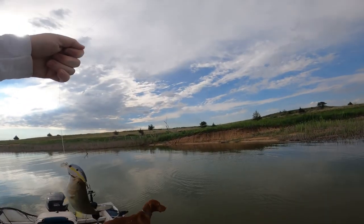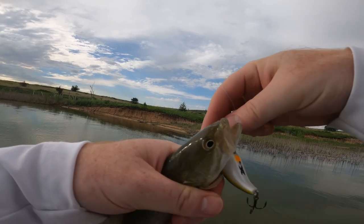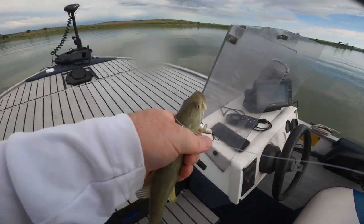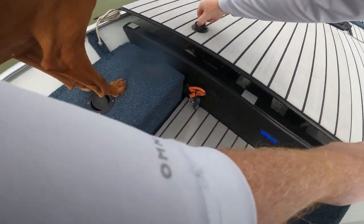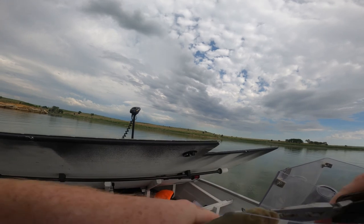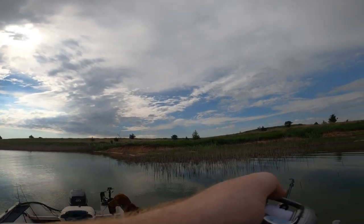Gosh, first fish on the deck. It's a smallmouth. Oh my God. There's some big fish up ahead. Get my pliers. Bunch of bluegill getting chased over here.